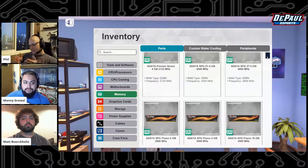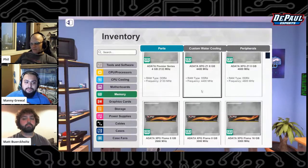Even different settings in games will cause you to use more RAM. Yeah, and we would recommend at least 8 gigs for a PC today. You could push that up to 16 to be more comfortable, and 32 to have some headroom for the future.